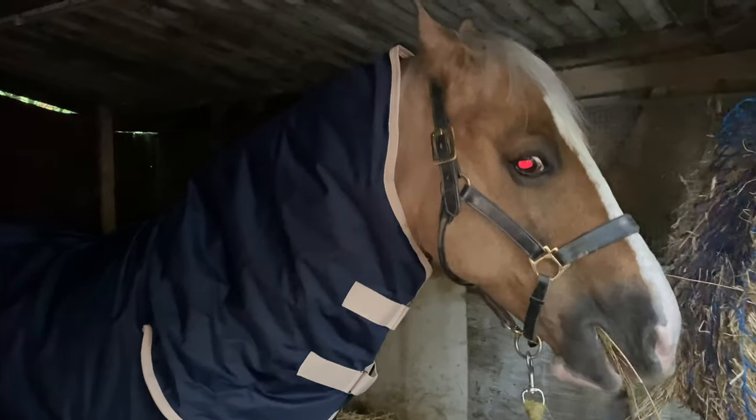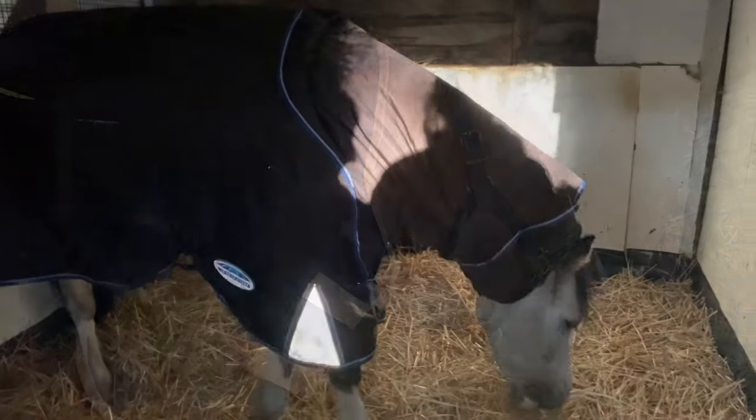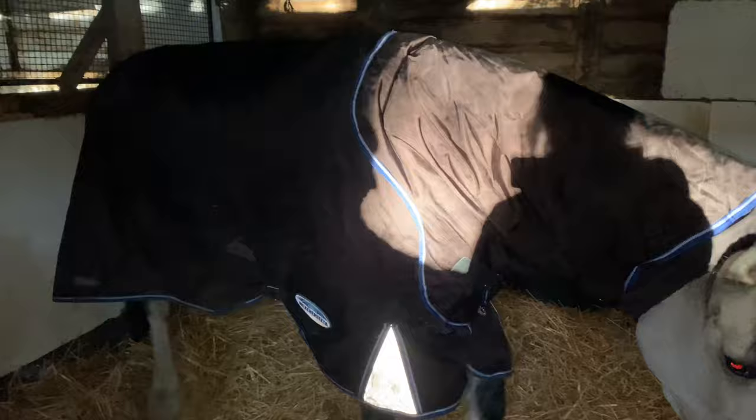So yeah, I'm just gonna pull the other three boys in from the field now and get them tucked in for the night. I'm gonna attach that neck to that rug for the first time. It's a lot harder than I think it should be, but it's all nice and cozy. Looks so smart when he has his face all trimmed up. He always gets really hairy. So that's it. That's him all tucked in for the night.